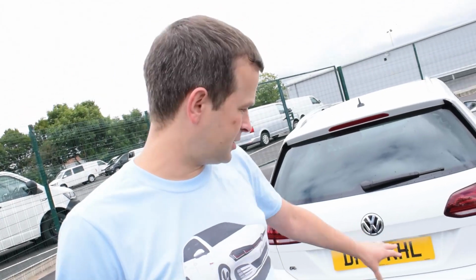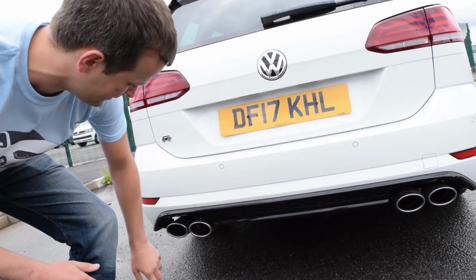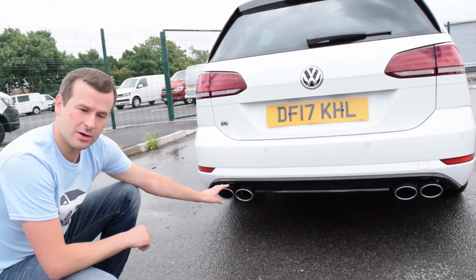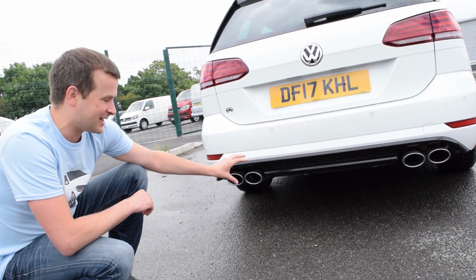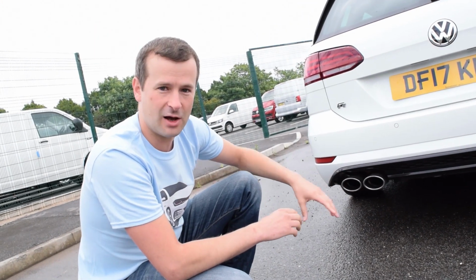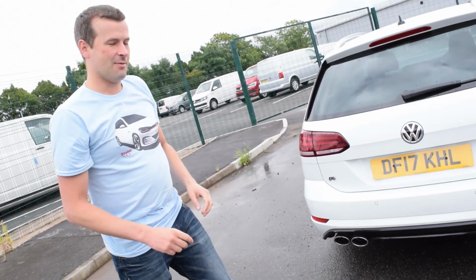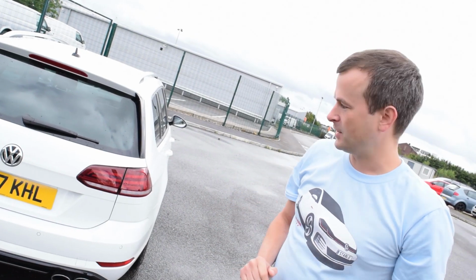We're going to focus right towards the bottom here. With the Golf R Estate, you get this black rear diffuser, which sets off really well against this pure white paint. You also get these twin chrome oval exhaust tailpipes, which with a sporty car like the Golf R just set it off very nicely. I'm a big fan of these. I think they look really good alongside the black diffuser. I love those tailpipes. Like I say, I think they get missed quite a bit, so I wanted to point them out.